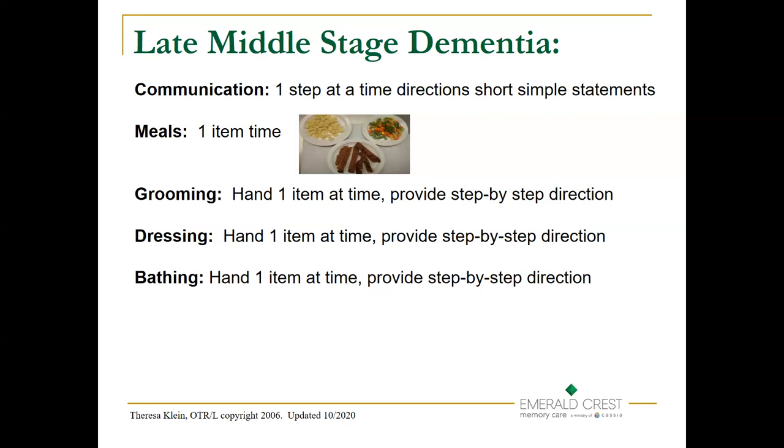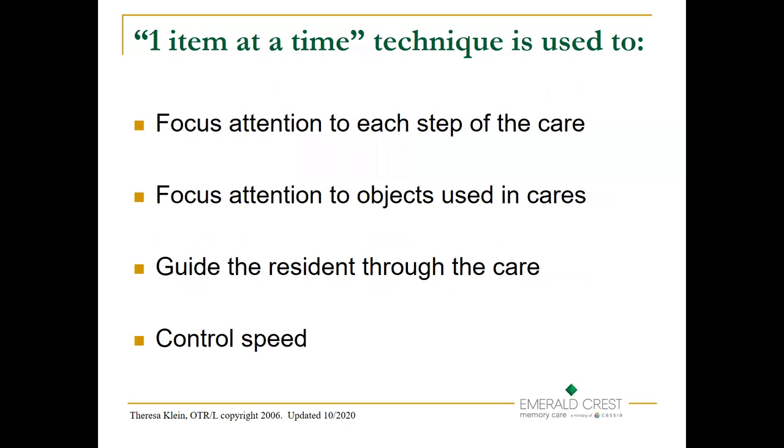As far as the care tasks, with our folks in that true middle stage of dementia, we could oftentimes just tell them what to do. Now we have to hand things, maybe hand them their shirt in the right orientation, and tell them one step at a time what to do. So this slide just summarizes a lot of what I've said with that one item at a time.